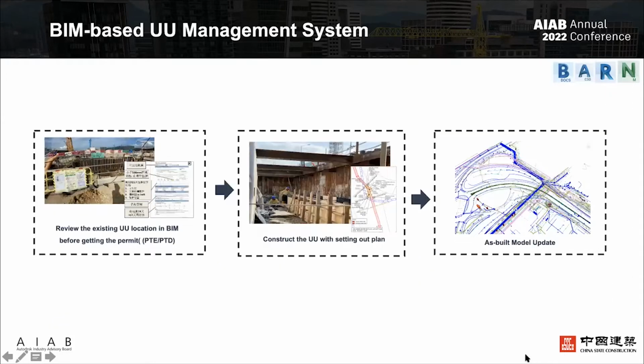Before the construction work starts, the engineer will make use of the BIM model to review the existing UU location before getting the permit, like the permit to dig and the permit to drill. Then the survey team will take the as-built record and pass the record to the BIM team for as-built modeling. This system forms a cycle to enrich the information in our UU database.